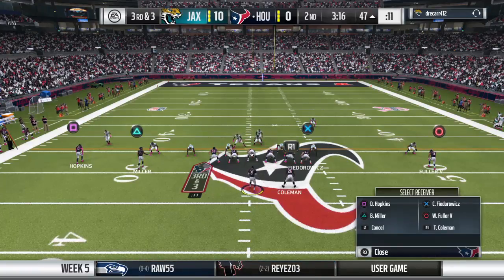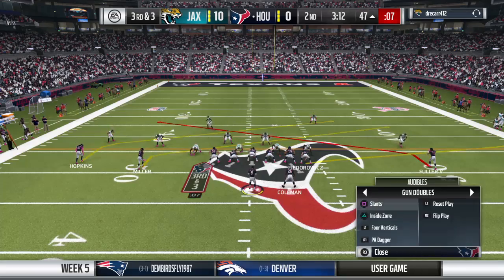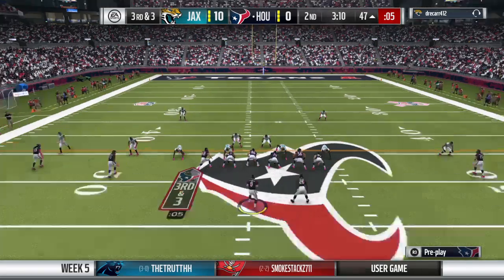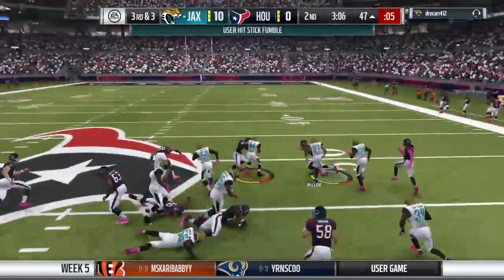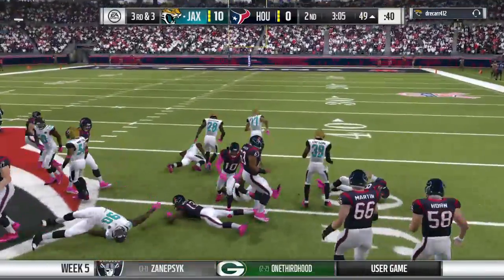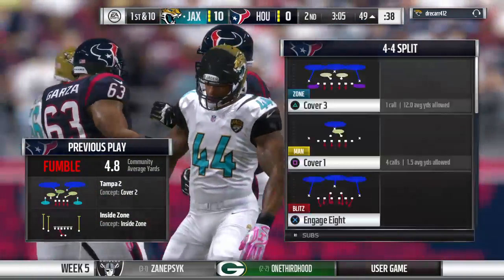And the Jags have 5 in the secondary here on third down. They'll run it now out of the gun. Now a loose football. Coleman lost it. And the Jags grab it. And he's just across midfield and down at the 49-yard line.